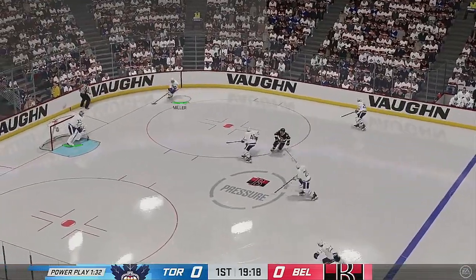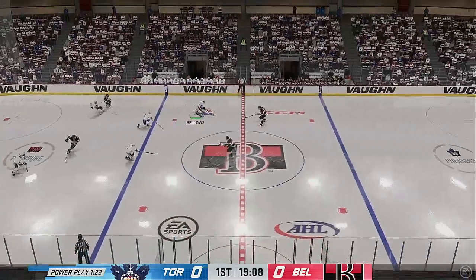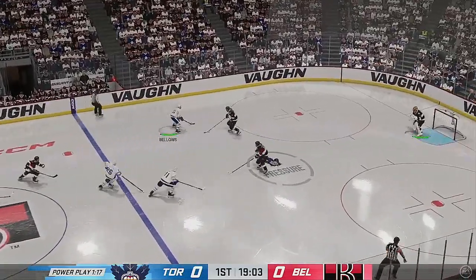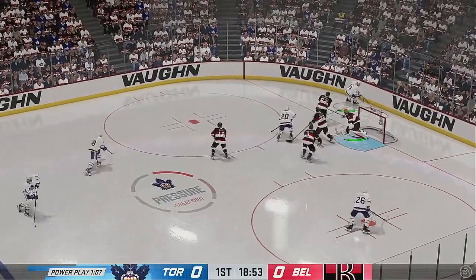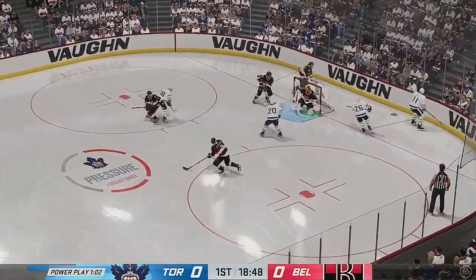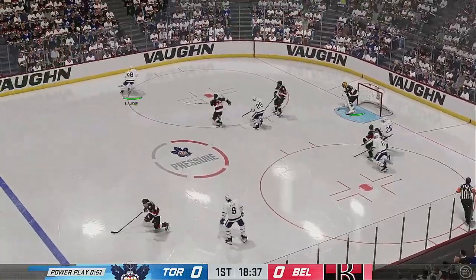Yeah, and frustrating for the PK unit. You get that puck on your stick, you got to be hard and heavy on it. Quick release and find the open ice to get the clear, James. That's unacceptable. And that's some great pressure in the offensive end by Bellows. There's back-to-back saves. Now a quick pass to Miller.